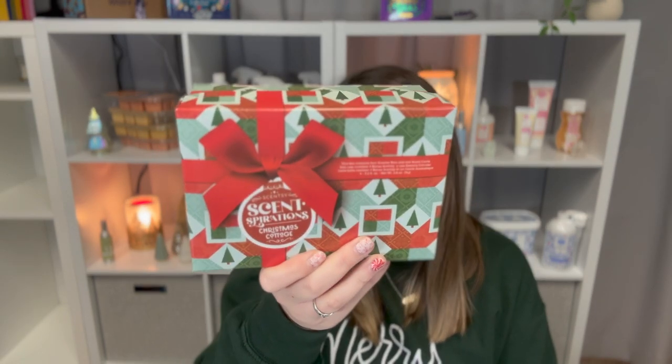Hopefully we'll see some of those scents back. I know Candy Cane Buttercream was from a Scentspiration collection last year, I think, and they brought that back in the catalog this year. So hopefully Christmas Cottage Cider comes back, because I do love that one.